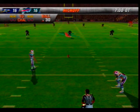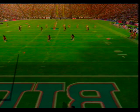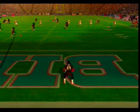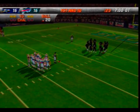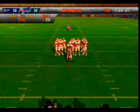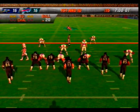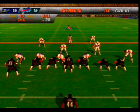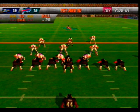Dickerson will be kicking off. Mack back deep to return. This one is fielded by Matt. They'll take over at the 20-yard line. First and 10. Only one man in the backfield. Finley with a man in motion. Defense, get ready.